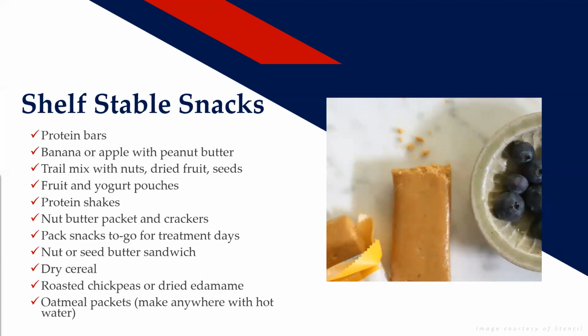It's very common to eat by the clock, or have a meal or a snack every 2 to 3 hours throughout the day, just to make sure you're getting a little something in you throughout the day. A lot of those meals end up looking like snacks, and that's okay.